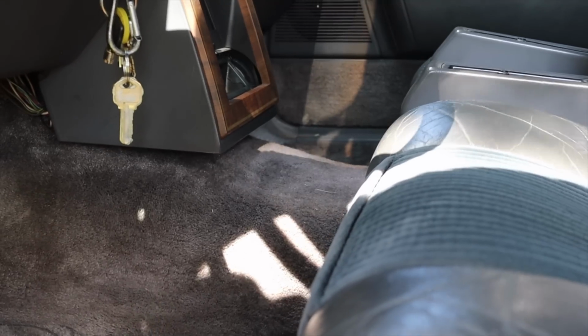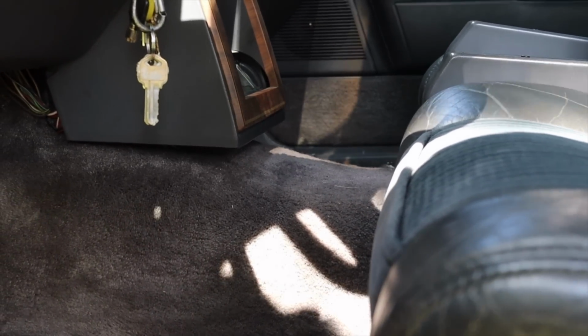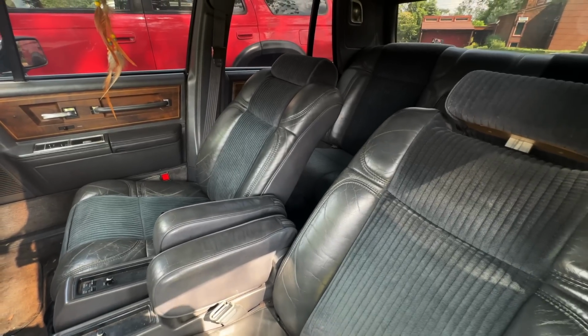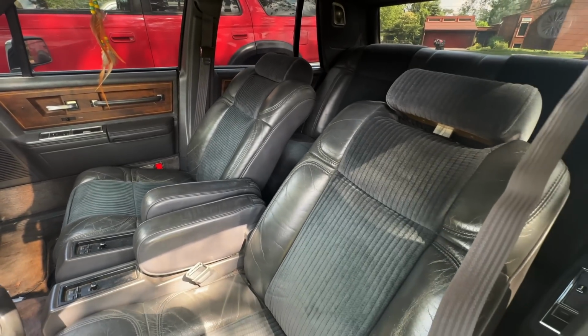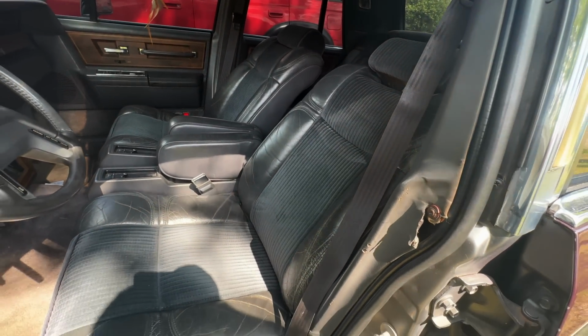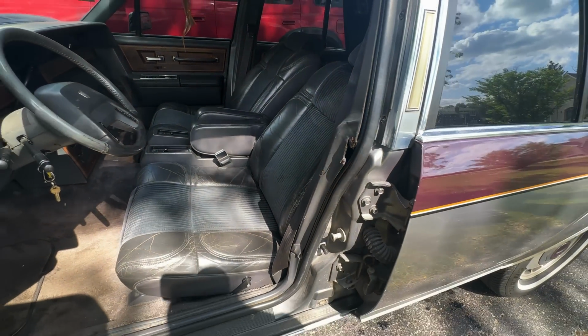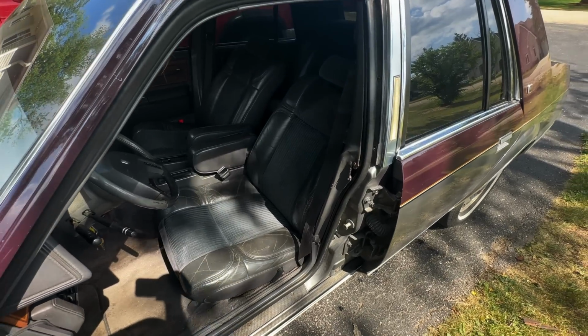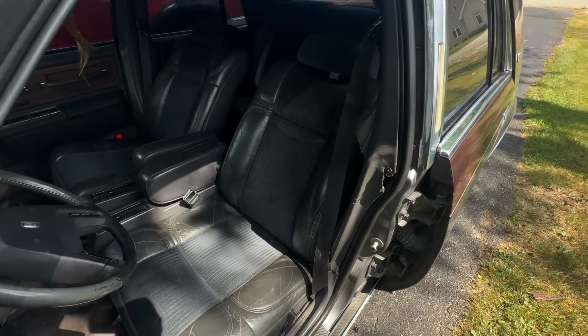Then we have an open area, and we come up to the seats. The seats are very, very comfortable. Exactly what you would expect out of a Lincoln product from this era. Cushy, bouncy, and exactly what I want in my living room whenever I have guests over. It's a very, very pleasurable experience and what I expect out of the Lincoln Auto Group.